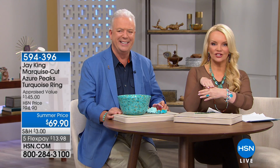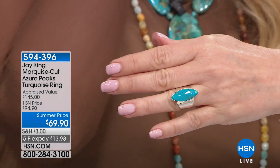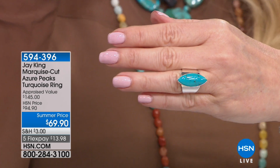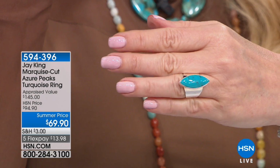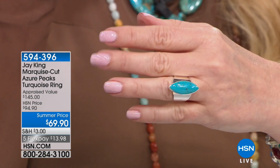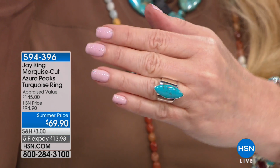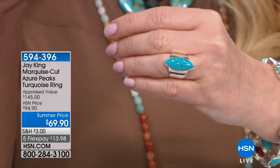Straightforward. And we've got a big turquoise ring. Like I was saying, we always get requests for rings, and we just never have enough rings. So this one we had at $94.90. We took the final few that we had. We brought that price down to a summer price of $69.90, and it's $13 and change on your charge card.